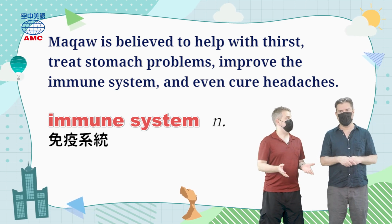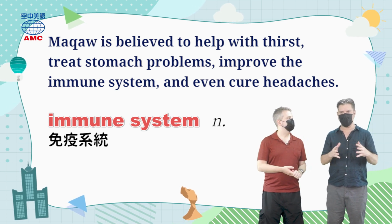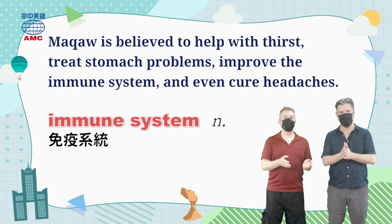And of course, Magao can help with that. Okay, so keep you feeling healthy and keep you away from catching diseases and stuff. Deal with your headaches. Okay.